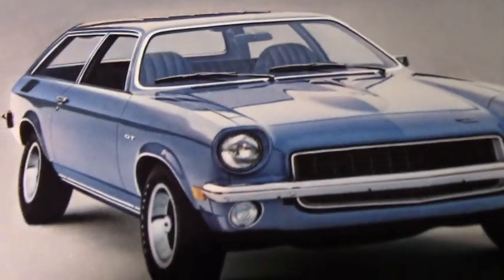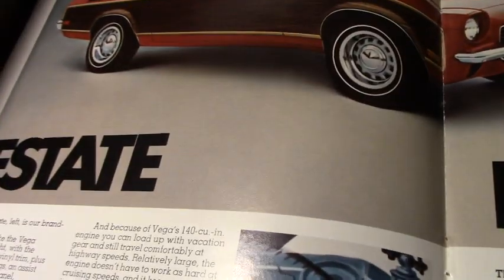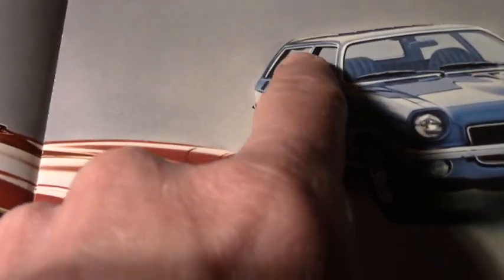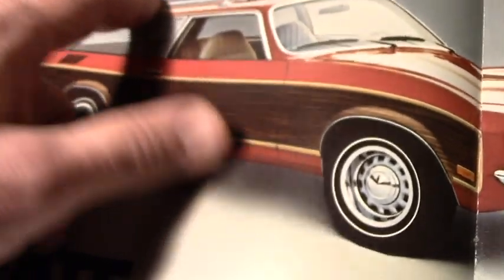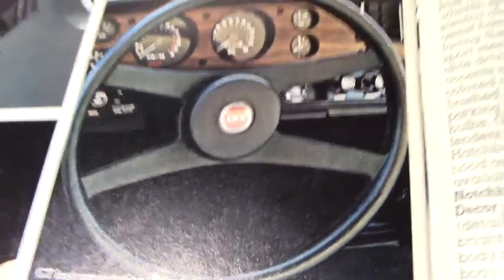Turning the page, we see Kammback, the station wagon Vega, the Kammback, named after Wunibald Kamm, the man who originated the aerodynamics that are featured on the Vega's back end on the station wagon. Has to do with aerodynamics that push the vehicle forward and downward. The Kammback. GT dashboard and steering wheel.